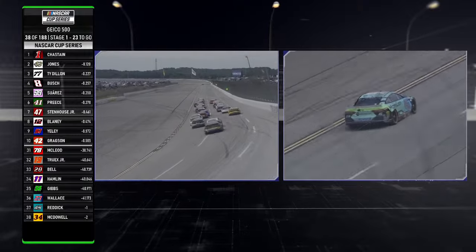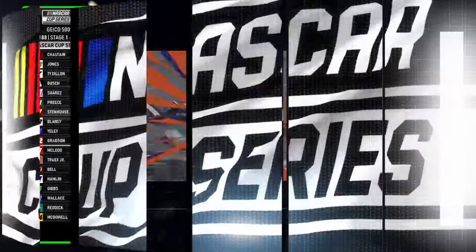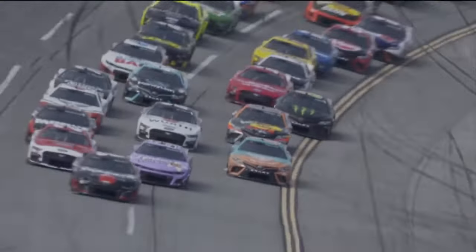Manny panicking, trying to get down with the Toyotas. I thought he got turned, and he just absolutely locked up and spun out. Like I told him, don't panic. We don't need to get down. We'll pit with the next one, and he just tried to get down and spun himself out.